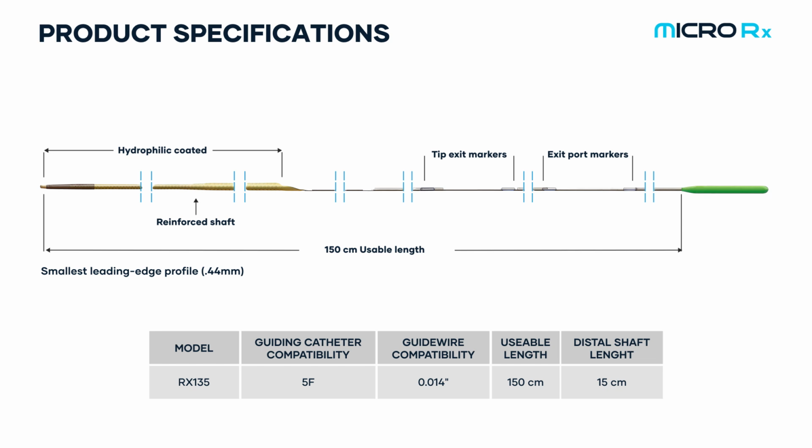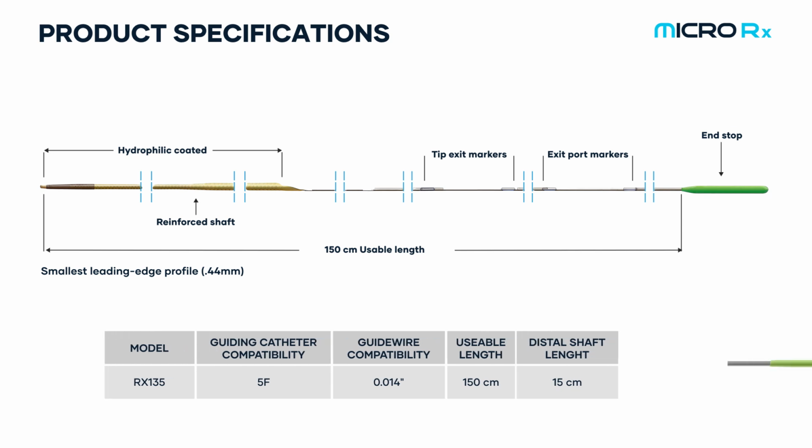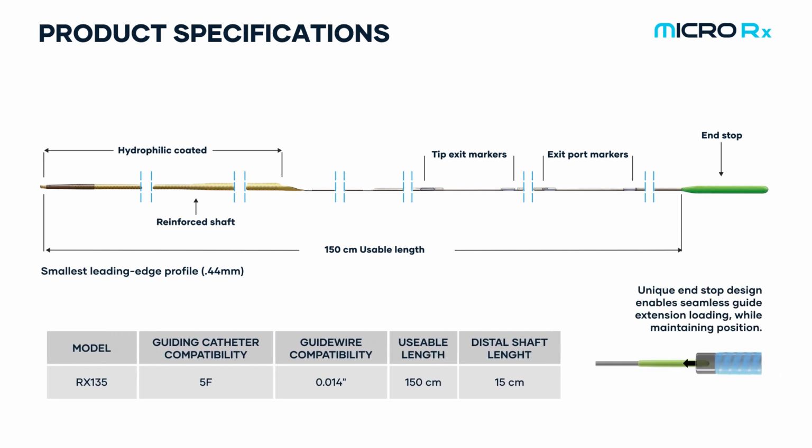What I think is really interesting about the device is the back end. So the back end is designed such that you don't need to give up any position in the event that you determine that you don't have enough guide catheter support. So for example, you have a wire across, your MicroRx is down, and you find that you just don't have enough guide catheter support to complete the procedure and you need an extension. So the device is designed to accept any on-the-shelf extension without having to remove the MicroRx, which is very interesting and very convenient. Let me show you an example of a case that we did here recently.